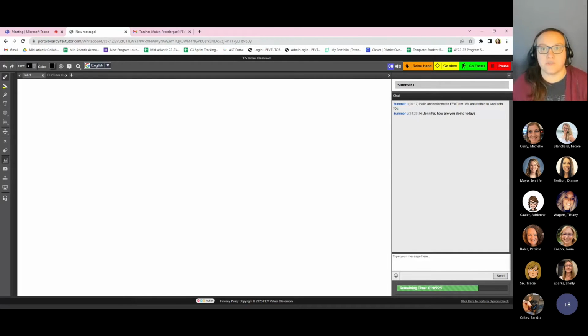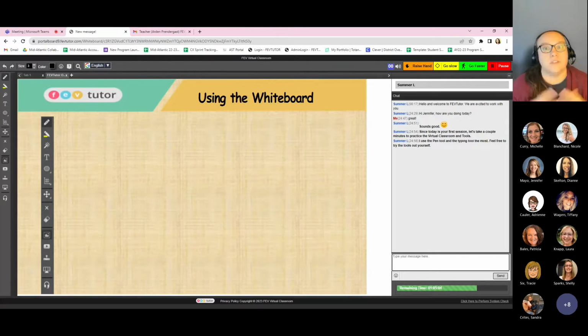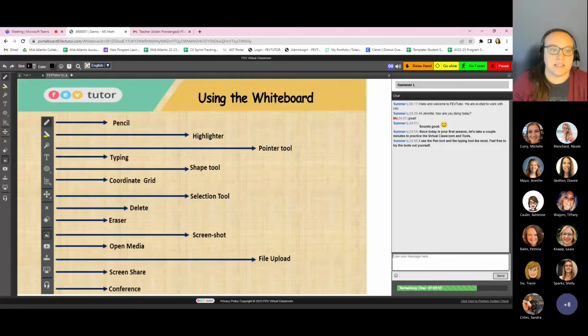All of our sessions follow the same format. We use a gradual release of responsibility model, and so that's where students are going to do the I do, we do, you do. And so the tutor will demonstrate whatever standard or skill the student has to work on for the day based on their learning plan. And then the student will have the opportunity to then practice that with the help of the tutor. And then there'll be some independent practice time before we close out with an exit ticket.